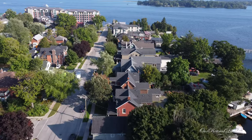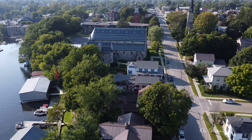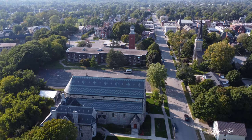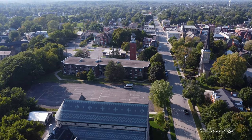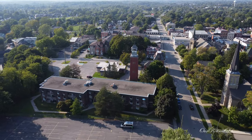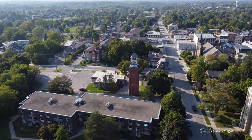Take a moment to admire the historic architecture that lines the streets, each building a testament to the town's rich heritage. And let's not forget about the stunning waterfront. With its marinas, boat tours, and scenic views of the Thousand Islands, it's no wonder Gananoque is known as the gateway to the islands.